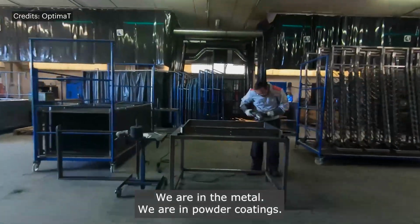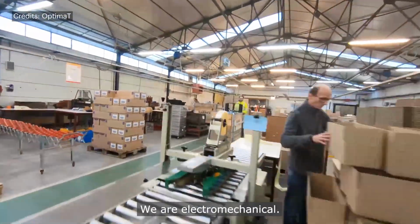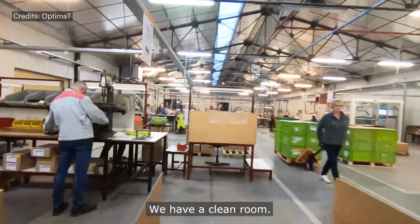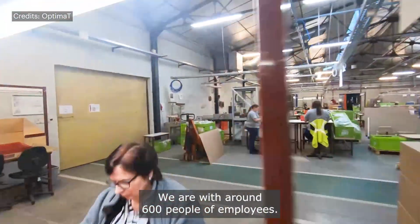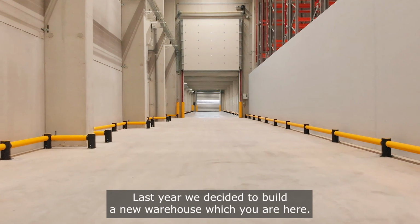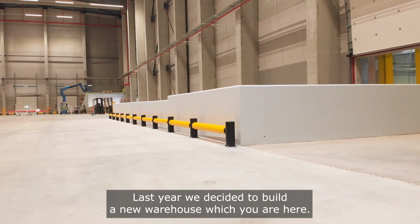We are in the wood, we are in the metal, we are powder coating, we are electromechanical, we are also medical assembling things, we have a clean room. We are around 600 employees. We decided to build last year a new warehouse, which you are here in.